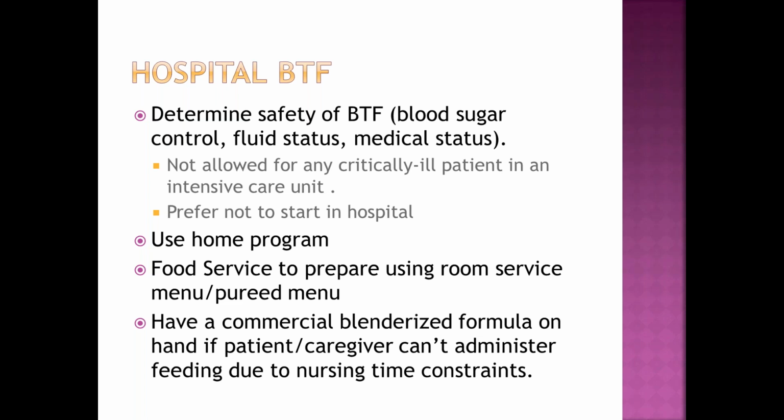That really allows us to keep within our food safety and monitoring parameters, and nursing knows, oh, a tray is here. That means I need to make sure my patient is going to get their meal in the next 30 minutes, or I need to refrigerate this. So we have really chosen to look at blenderized feeding in the hospital as a tray rather than a mixed formula.